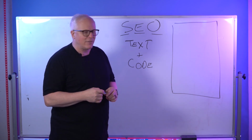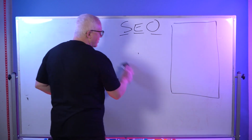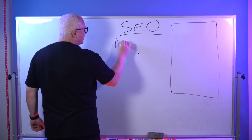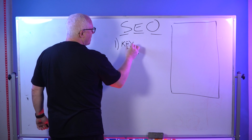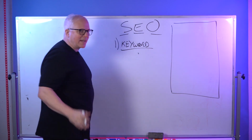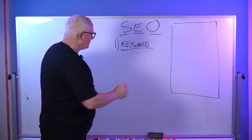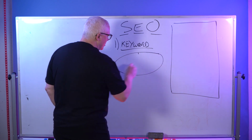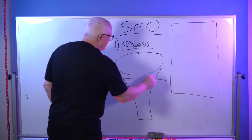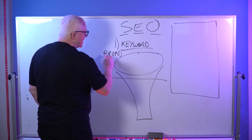Well, first you have to ask yourself, what are my users going to search for? So the first step of SEO is you need to do keyword research. But keyword research is in 5 different categories. So if you think about it like a funnel, the category at the top, it's very broad terms. So it depends on your business and industry.